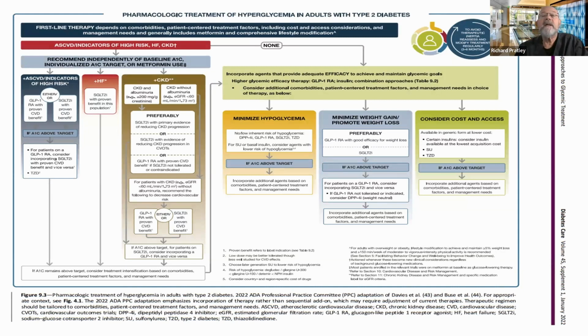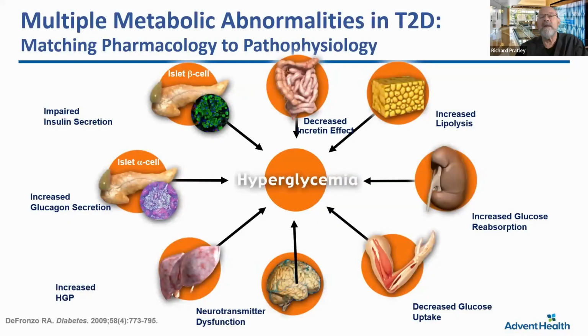And the answer is the American Diabetes Association has some guidelines for the treatment of diabetes. And we recommend different therapies for different types of people. If you have heart disease, there are certain therapies. If you want to minimize hypoglycemia, there are certain therapies. If obesity is a problem, certain therapies, and so on and so forth. So we do have some structure around this.